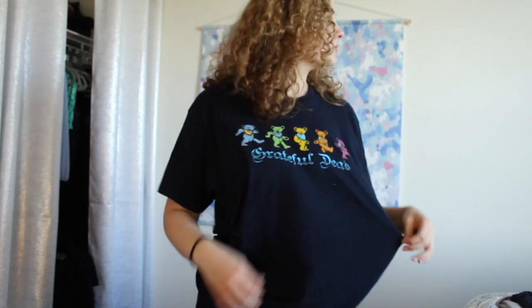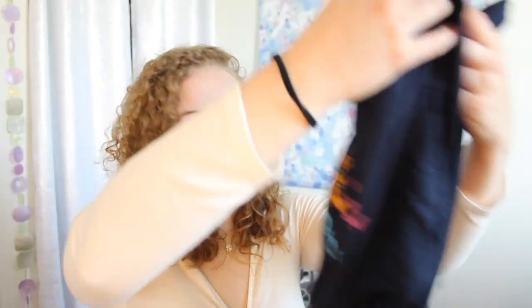Alright, the next one, this is probably my least favorite out of all of them, just because, I don't know, it looked a lot different in the photo, but it's still really comfortable. And they're all really cheap, so I just kept them. But it's a Grateful Dead shirt. It's just a navy blue, and it has their famous bears walking. And then Grateful Dead underneath. But it's cute, it's comfortable. Not my favorite, but I will still wear it for sure.